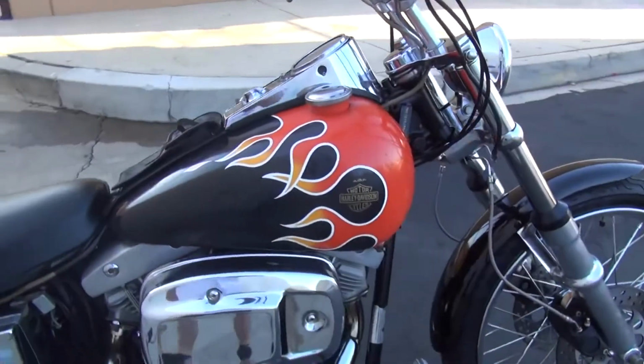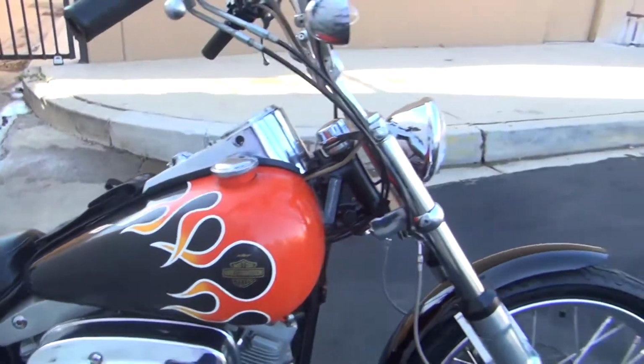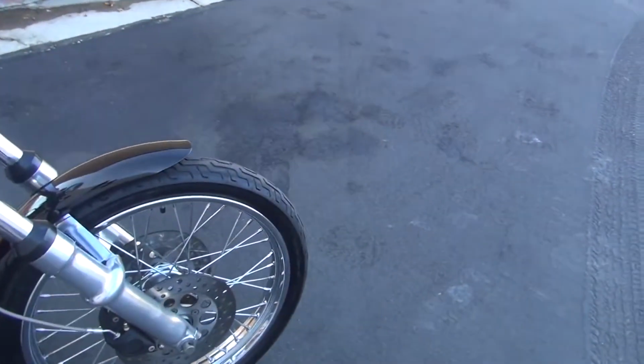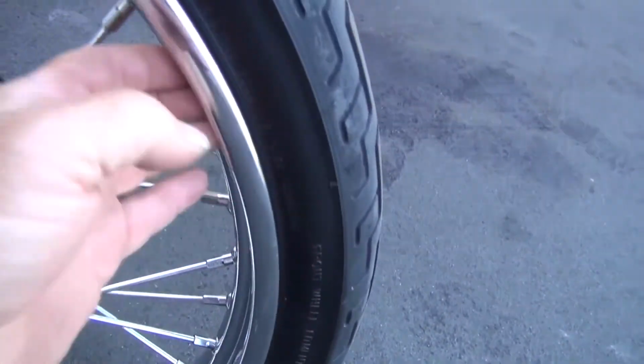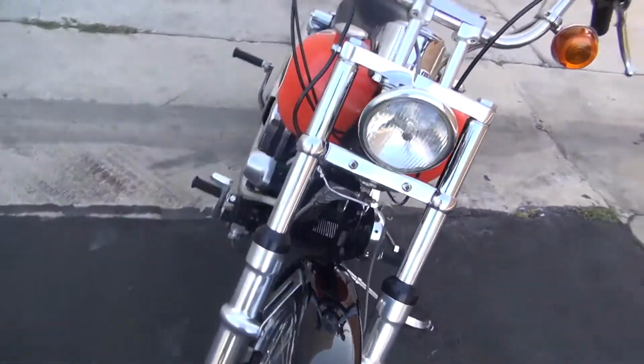That's the correct air cleaner. There's what's left of the correct stripe up here. The wheels, surprisingly, are extremely nice and original. Original DOT wheels. It's got a DOT insignia somewhere in here. I took pictures of it. So if you refer to the pictures, you'll see the DOT insignia on both wheels, front and rear.